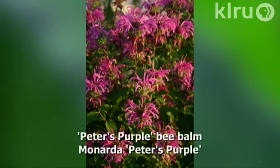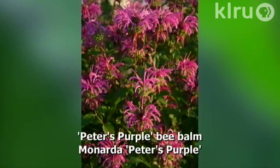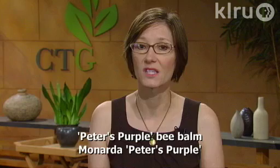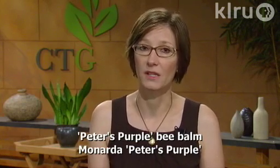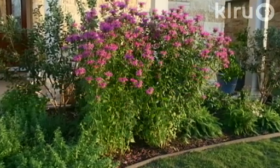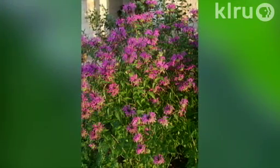Our plant this week is Peter's Purple Bee Balm, Monarda 'Peter's Purple'. There are a lot of great Monardas for our area, but this is a fairly new one to the market. Research at the Dallas Arboretum has shown this plant to be extremely resistant to powdery mildew, and that can be a problem in bee balms in some areas. This plant loves the heat and the full sun. It'll be covered with gorgeous light purple blooms that attract hummingbirds and butterflies, and also, as its name implies, bees.